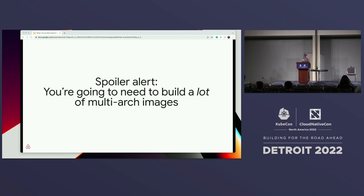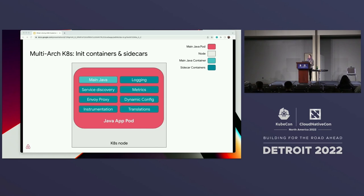So the main thing I noticed about this is that, at least for us, we need to build a lot of multi-arch images, and I'll tell you why. So a quick recap on a Kubernetes pod. Who here actually uses sidecar containers? Okay, cool, a lot of you. Well, the downside is that you think, oh, we just need to run Java on ARM. Okay, it's Java, so that should be easy. And then you look at your Kubernetes pod and realize, oh, right, we have all these sidecar containers. So for each of these, we actually need those containers to build on ARM as well and to upload a multi-arch manifest.